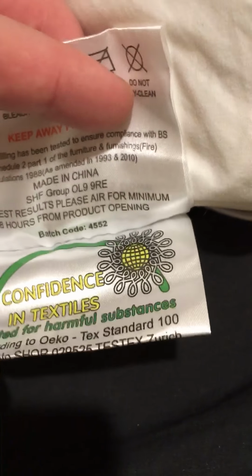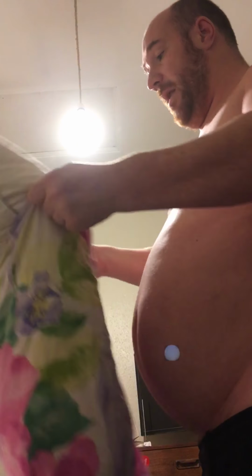Made in China. And I did buy 8 of these pillows, I've bought 12. I've got 2 in my room, because I have 2 normal pillows and 2 of these pillows. And I must say, the pillows are really good. There's been no leakages. Easy to fold out. Very comfy if you like your comfort. And yeah, so let's have a look at this.